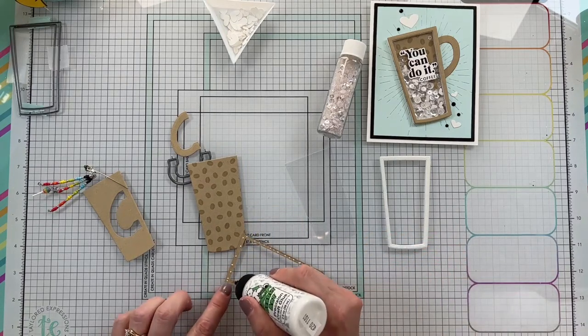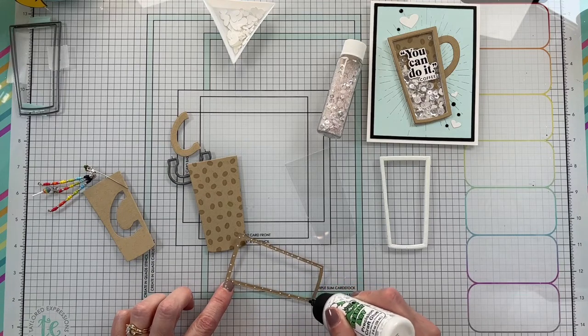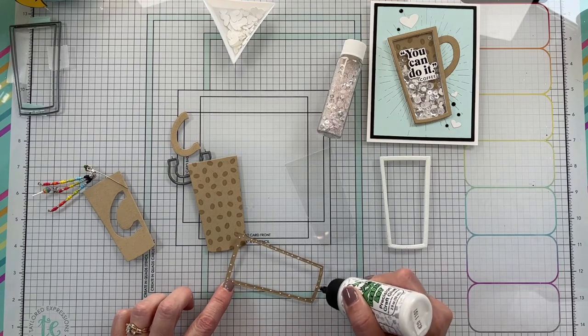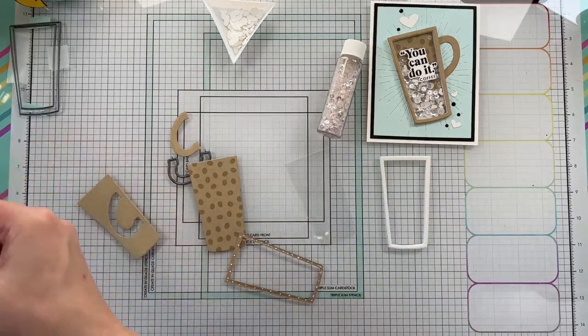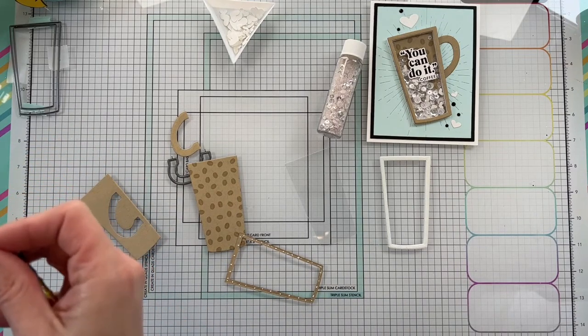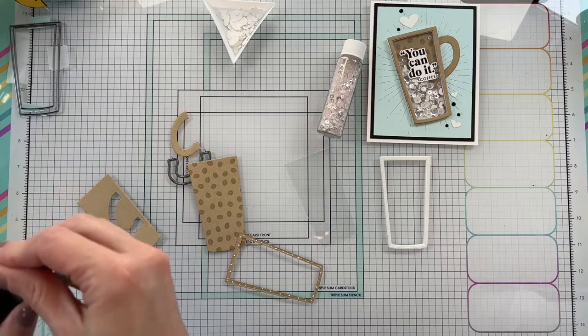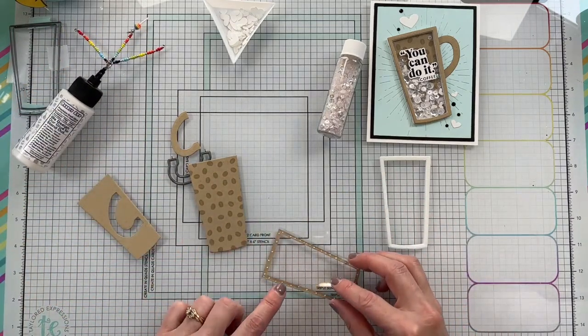So I'm going to put my little dots of glue. You could have used a sticky sheet if you didn't want to deal with putting down glue on this backer piece. You have lots of options. So I'm going to go ahead, put this on.